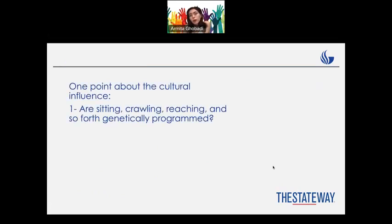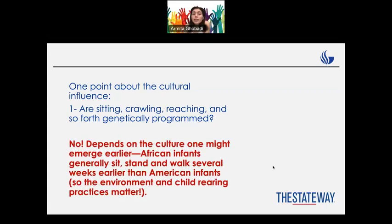One point about the cultural influences, which is so important, is whether sitting, crawling, reaching, and so forth are genetically programmed. Does every newborn have the same sequence of sit, then crawl, then reach, and then, for example, walk? How do you answer this question? Normally in an in-person class, I would ask my students all the time. But the fun part is no, it is totally dependent on the culture and cultural values.